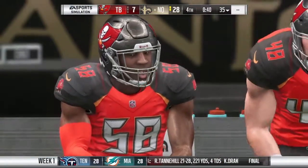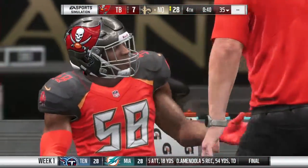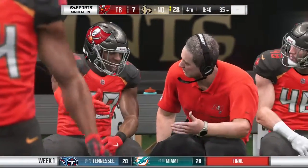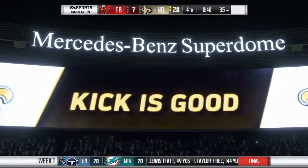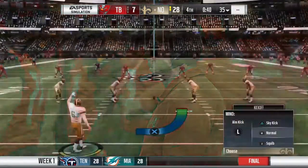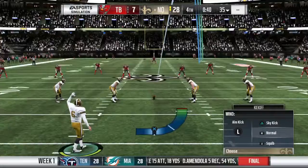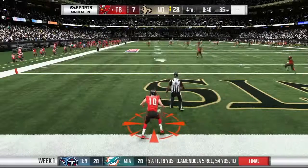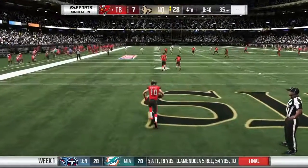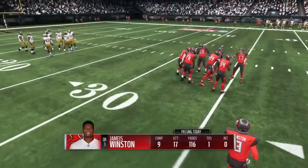So that drive consumes 9 plays all told, and it ends with a 1-yard touchdown run. Morstead, the punter, out to kick it off. This will be fielded on the back line of the end zone. And no run back here. This will be a touchback, and it comes out to the 25-yard line. And Tampa Bay trots out there now.